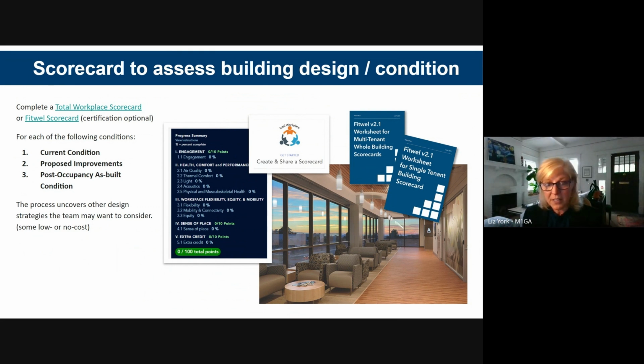And the beauty of it is it's free. It's maintained by GSA, and you can find it on SFTool. I don't know how familiar people are with sftool.gov, but you can find the total workplace scorecard there. A lot of times we get feedback from design teams: I'm really familiar with Fitwell, can I just use that scorecard? Absolutely, you can. You also see the Fitwell worksheets over to the right as an option. Also, if you're really familiar with WELL and want to use WELL as a way to focus on various health metrics for a building, feel free.